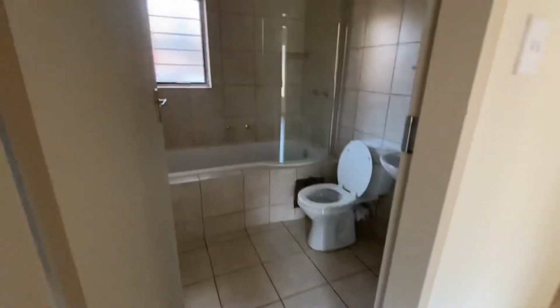Right, so how many plugs do we have here? Okay, we have only one. Right, let's move over to the bathroom.